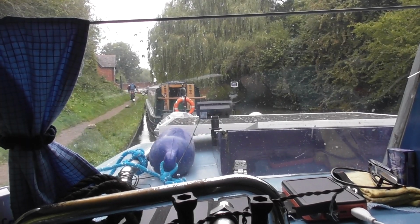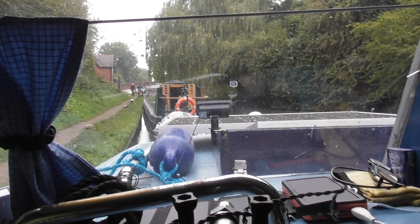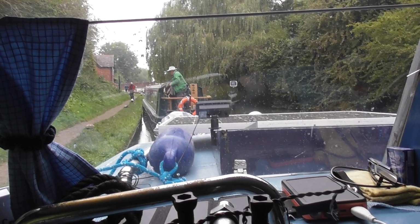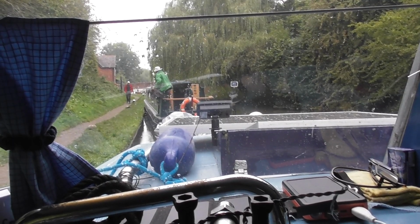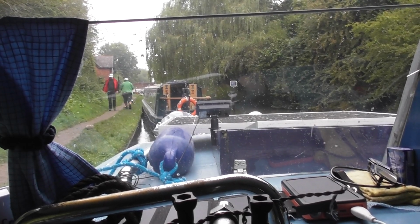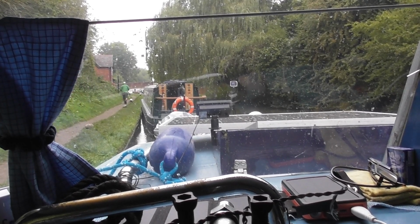So we're now at the top Braunston lock. We're causing a little bit of a kerfuffle because I won't share a lock with anybody on these. They're just not safe. It's not safe for us to share a lock with a narrowboat on these particular locks. And it's nothing personal, it's just that we need to be near the lock ladder so that if anything happens, we can at least exit the boat.